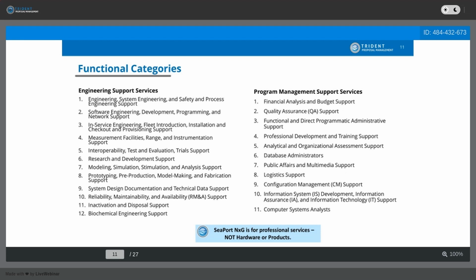Notably, what SeaPort is not used for or authorized for is hardware or products. I don't expect that will change with this next rolling admission. They're not looking at expanding the scope to include that, and there are other vehicles in place that the Navy can use if they want to incorporate products or hardware. You might see some small additions, like a system that requires a specific software license that needs to get installed. Every now and then we might see a one-off thing, but the primary purpose of this contract is not for hardware or products. I want to make sure everybody understands that, so that as you look at this contract, you can make sure you're pursuing something that actually aligns to your company's capabilities and skill sets.